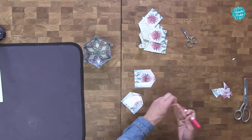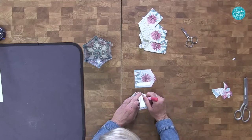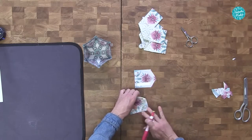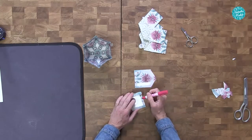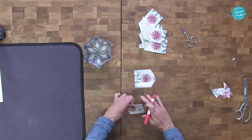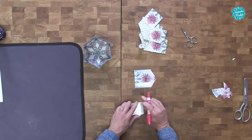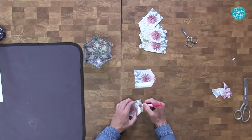Oh, I've got glue everywhere. This Sew Line glue, by the way, dries clear, so it doesn't matter if I've got it all over the place. That's why I like to use it. It goes on a colour so you can see where you've put it, but then it dries clear. It will wash out if you need it to, but I don't think we're going to be washing these. Well, hopefully not.